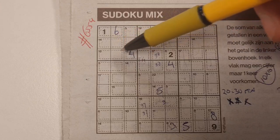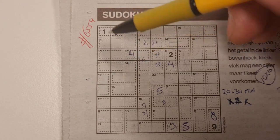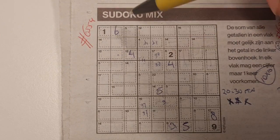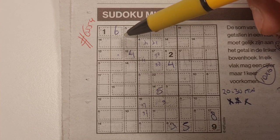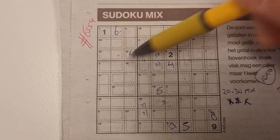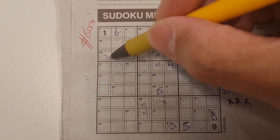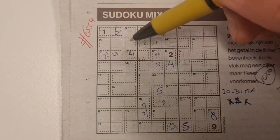There are 2 combinations for the box of 15. 9 plus 6 and 8 plus 7. The first combination, 9 plus 6. Well, I cannot use 9 and 6 because the 6 is already used in this big square. So 1 combination left, 7 and 8. Okay. One of the missing numbers in this big square is number 9.